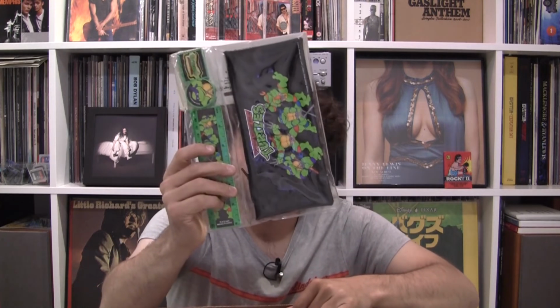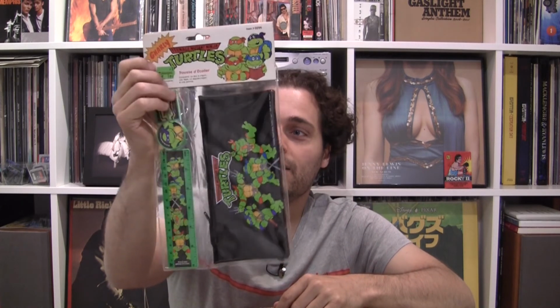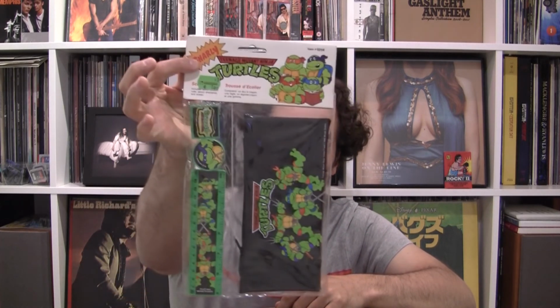Yeah, this is a great one. I remember buying this in 2004 in Christiaanse, a toy store in Antwerp that's also long gone. And this is an original pencil set from 1989, and it was just €1 or $1, so great value, still sealed.